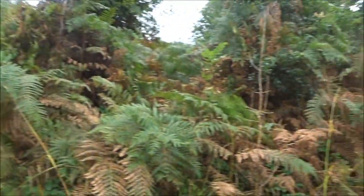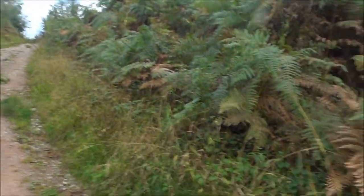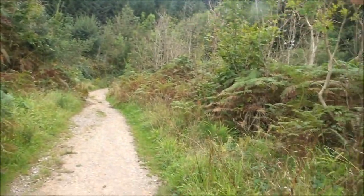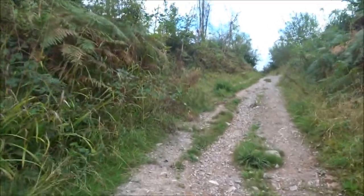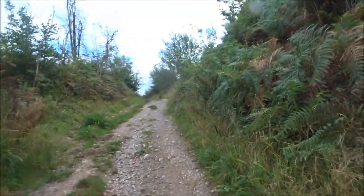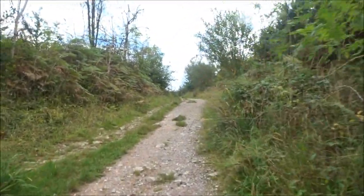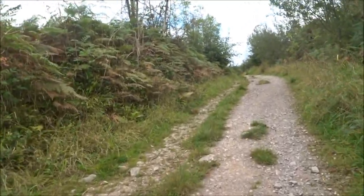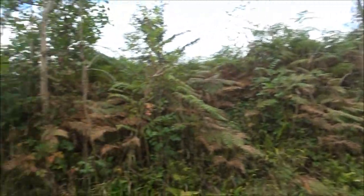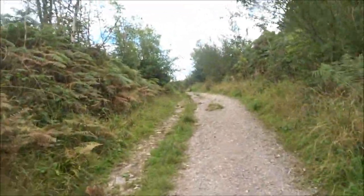If I'd stayed on the other track, I would have been about there. I'm on a parallel track, but at the bottom. If I turned down there, I would have gone on the lower track, but I might not have done. The hill fort will be over there, okay? And eventually, we'll turn off this. I don't get that track down there. I want to get the one further up.